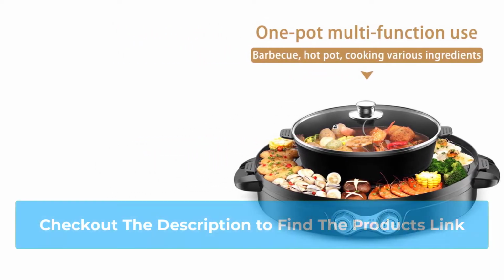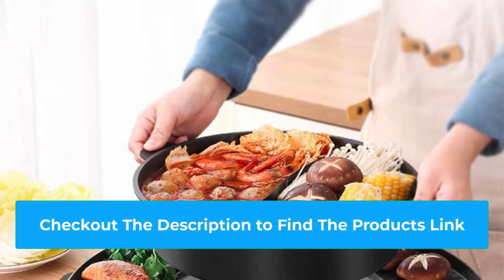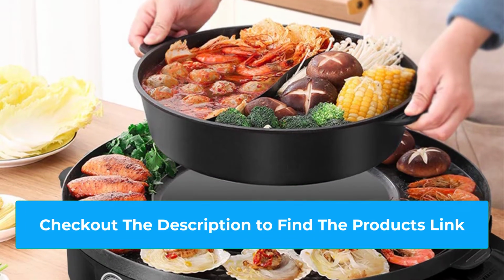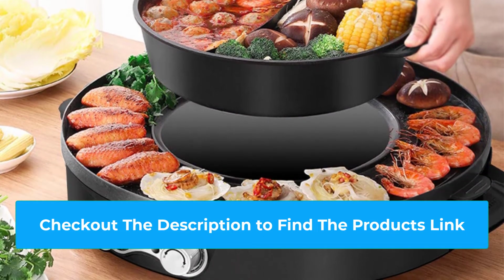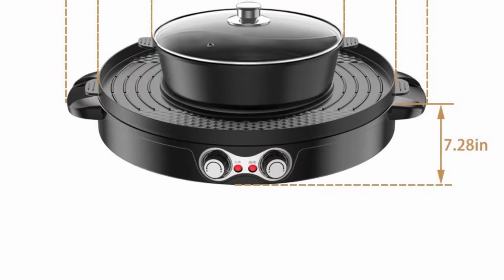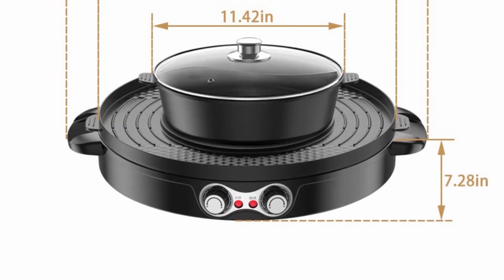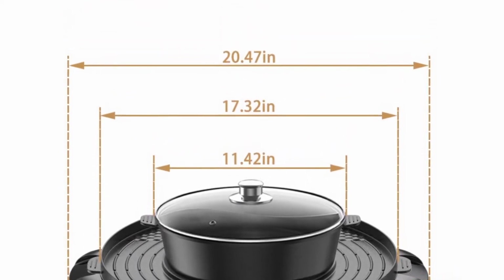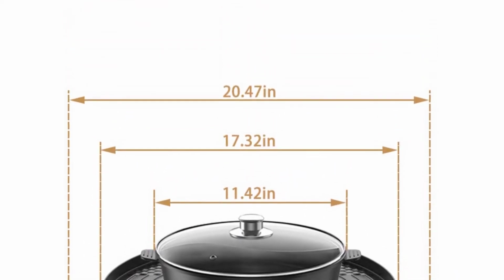You can use it not just for boiling or stewing, but also for BBQ and grilling vegetables and shellfish, among others. We mentioned that it is easy to use since it has 2 separate adjustable temperature controls for the grill plate and the hot pot. This way, you can have 2 different heat settings simultaneously. The BBQ grill in the hot pot can also be disassembled for easy cleaning.